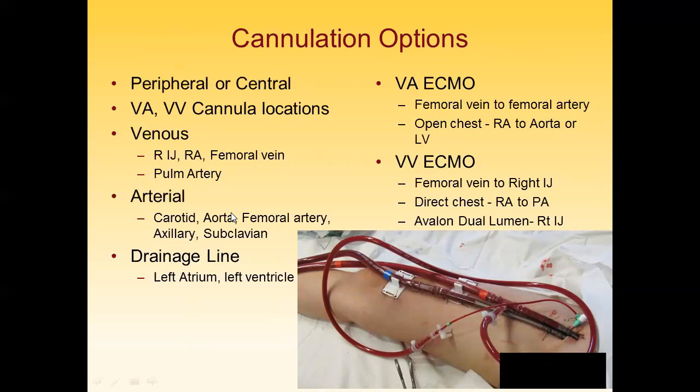Occasionally, you'll want to offload the LV. Again, there's a lot of afterload provided by the arterial flow from VA ECMO, and that may prevent blood from leaving the LV. If the LV is particularly weak, the LVEDP can increase, can cause stagnant blood flow and clot formation. It can also cause more injury to the heart. So on occasion, you may want to place a line to vent the LV. You can do that by either venting the LV directly or venting the LA.